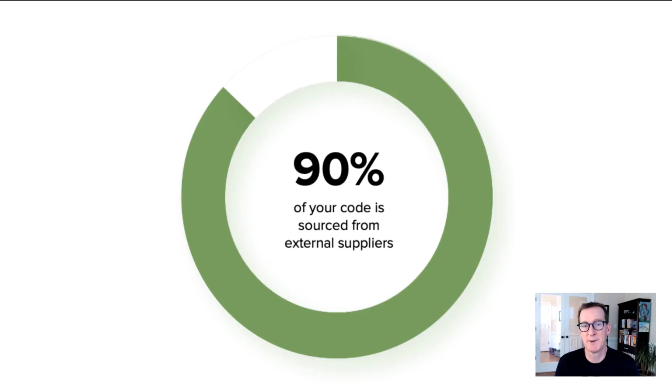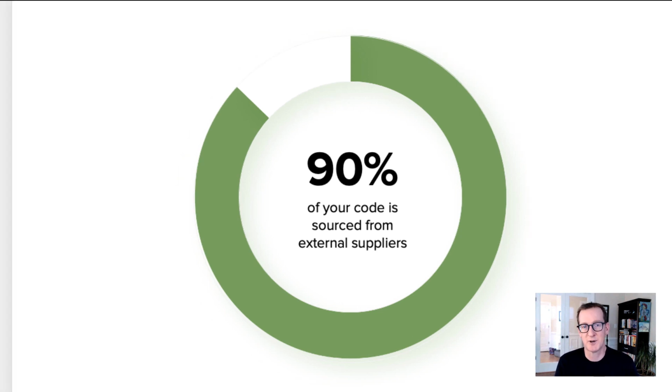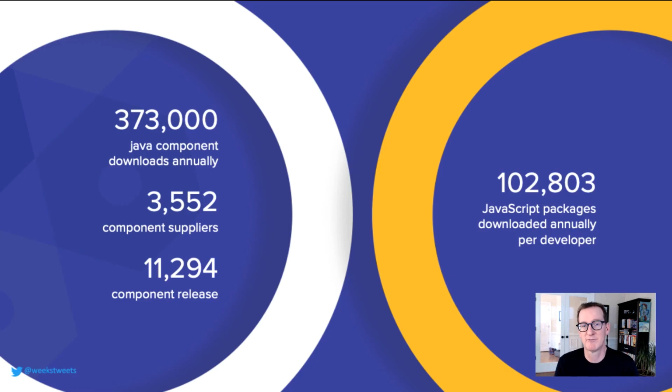Now, what does this mean for developers like yourselves? This means about 90% of the applications that you're putting together are built from these open source components. It's making us more innovative. It's enabling us to develop faster. And as a result, we're benefiting greatly from the use of these components and packages within our development practices.